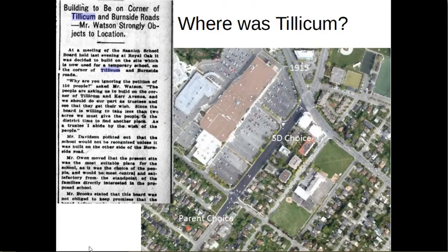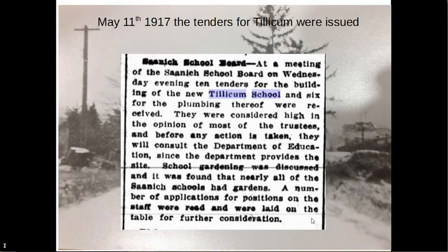So where was Tillicum? In 1915, the one-room schoolhouse was up in this area here. There was a group of parents that were seeking to have the school put down here at Kerr and Tillicum, and the school board wanted to have it in this area here, calling it the Tillicum Road School. Why the school was one block further over between Albina and Orillia, I'm not entirely certain, but it was known as Tillicum Road School for many years.